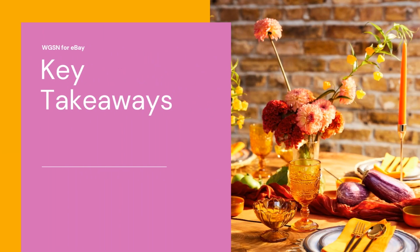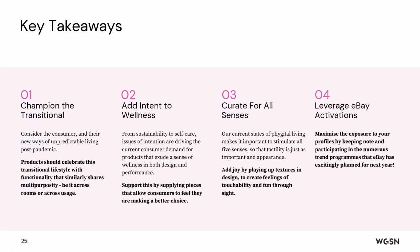So finally, we have some key takeaways just to summarize all of the points we've come across through today. I know there was a lot of information in there, so just 4 key takeaways for you to remember. Firstly, championing the transitional and considering the consumer and their new ways of unpredictable living post-pandemic. It's no longer about how we used to live, and there is definitely an unpredictable level for consumers, and that means the products they want are going to come back to functionality, having to adapt as well. So products should be celebrated in this transitional lifestyle, functionality that shares that idea of multi-purpose as well, be it across rooms or across usages.